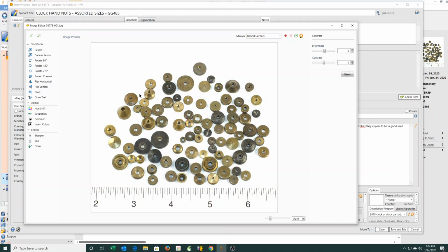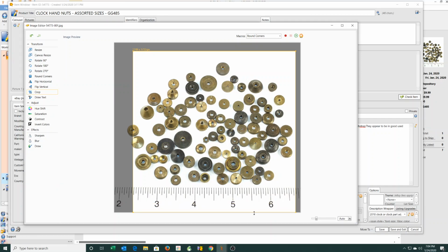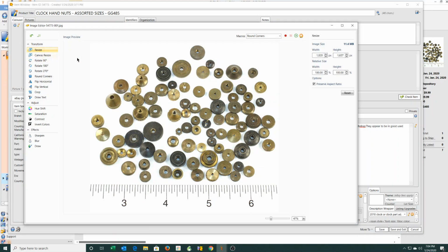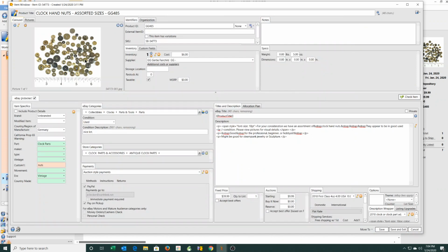Or if I want to crop it, say I want you to be able to see that, but I don't want right there, and let's say right here. Okay, then I resize it because I want it at 2000, and there it is, and there's the picture. And that's the only picture I need. And I just go like that, and then you'll see it change a little bit here. Okay, see it change? And so that's how I'm all ready.